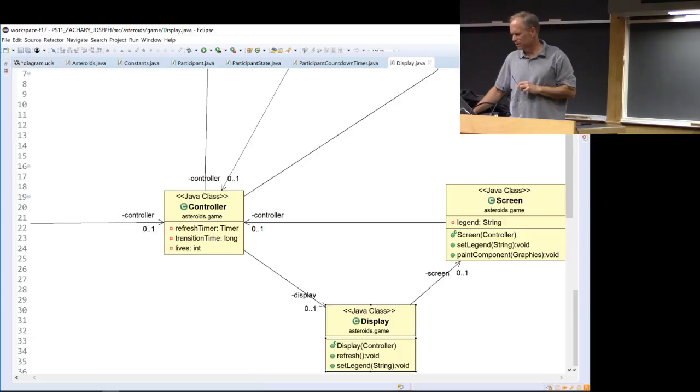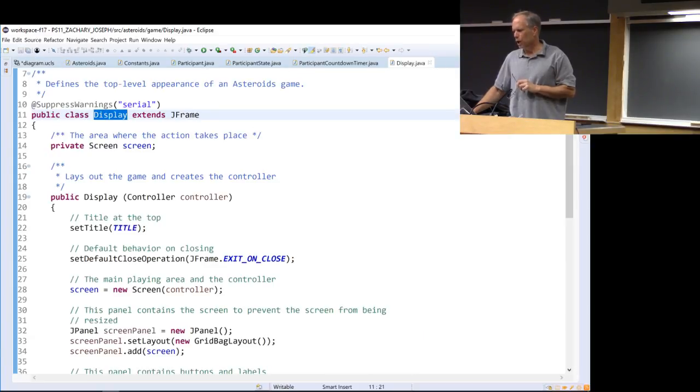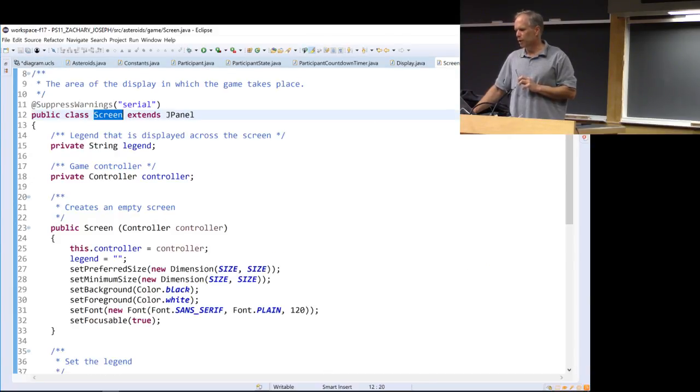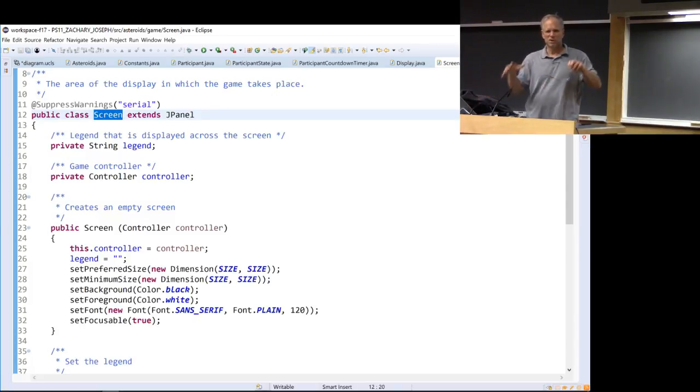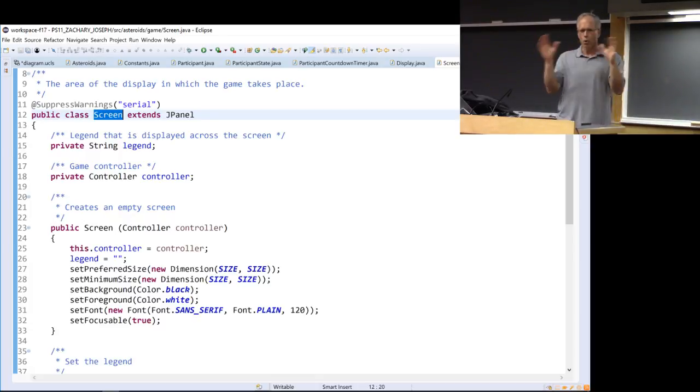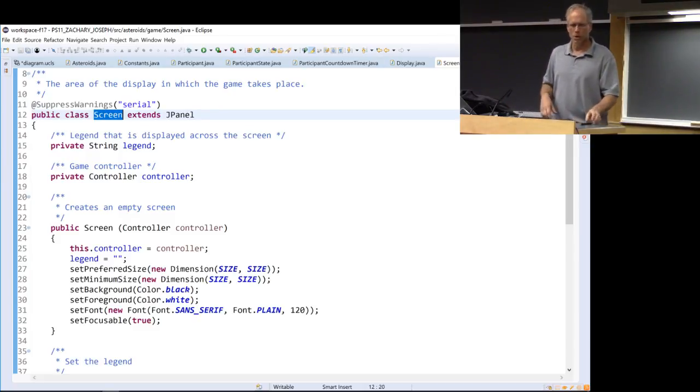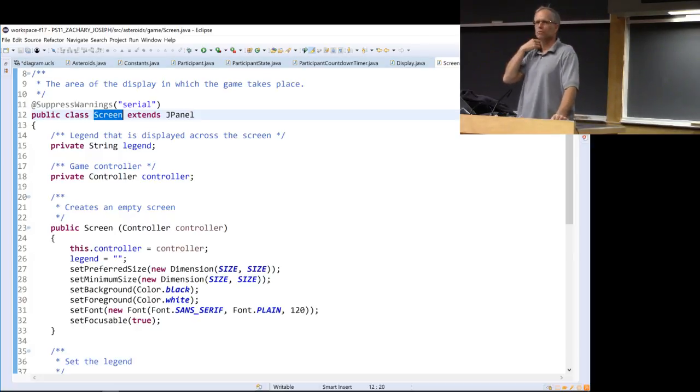Let's go see what display is. So a display is a JFrame, so that's the entire game. And the screen is a JPanel. So the screen is contained within the display. So there's not a whole lot of difference between them. All right, so that's a high-level tour of all the classes and all the interfaces. I can spend some time talking about them in more detail, but I'll see if there are any high-level questions of how things fit together before I do that.